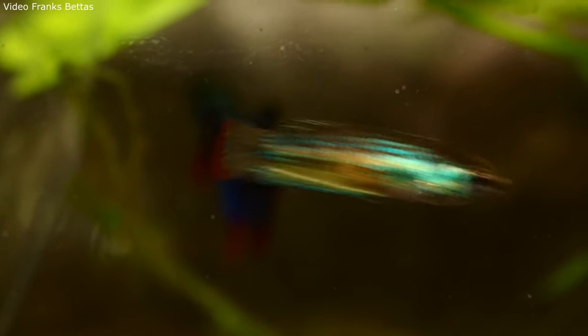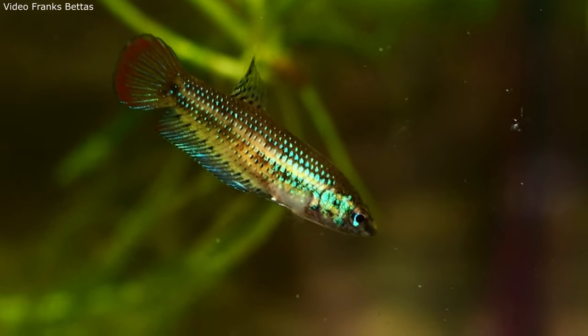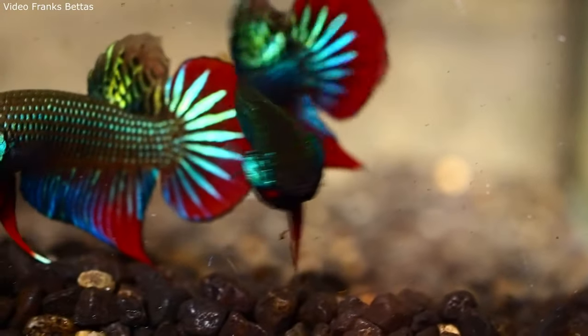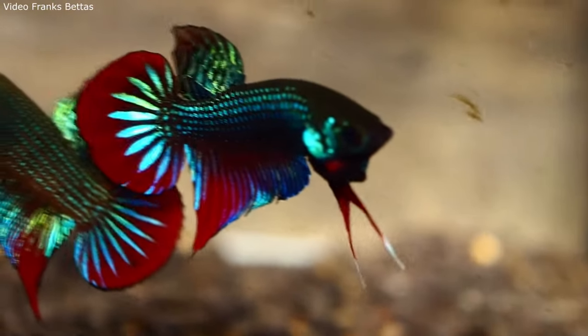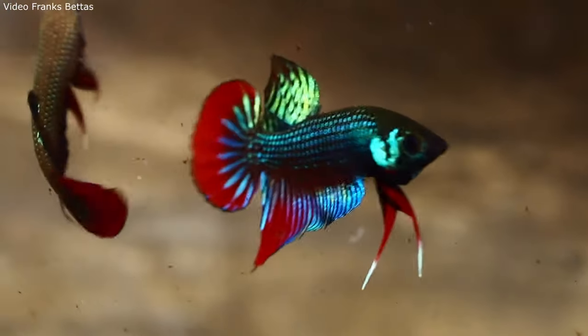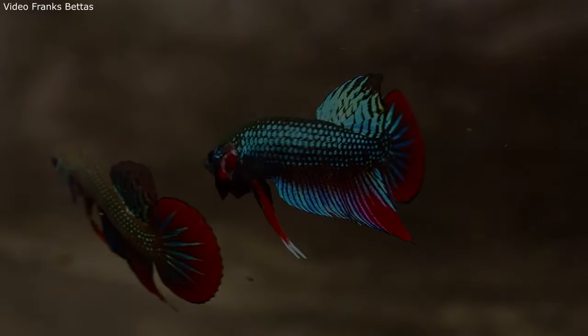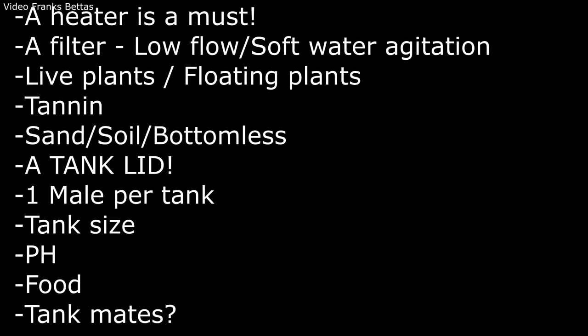So for those of you who are interested in keeping Betta Imbellis or other species from the Splendon complex, here are the recommendations for a budget tank setup that I usually have, which will allow these fish to actually thrive. So firstly, these are tropical aquatic fish, so for those of you guys who are in non-tropical climate countries, a heater is definitely a must, as these guys do not do well in cold temperature water. Without having a heater, the fins will be clamped and the color will be very dull for these fish.